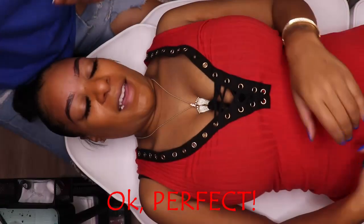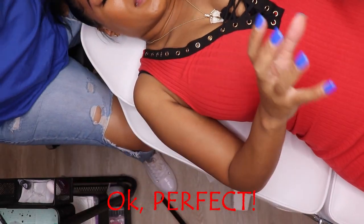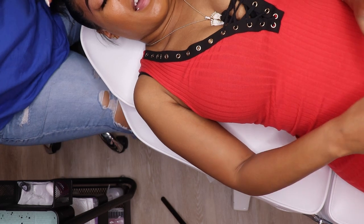Okay, now look. Okay. And that outline is scary because it makes it look like they gonna be that thick, but okay, I know they not. Okay.